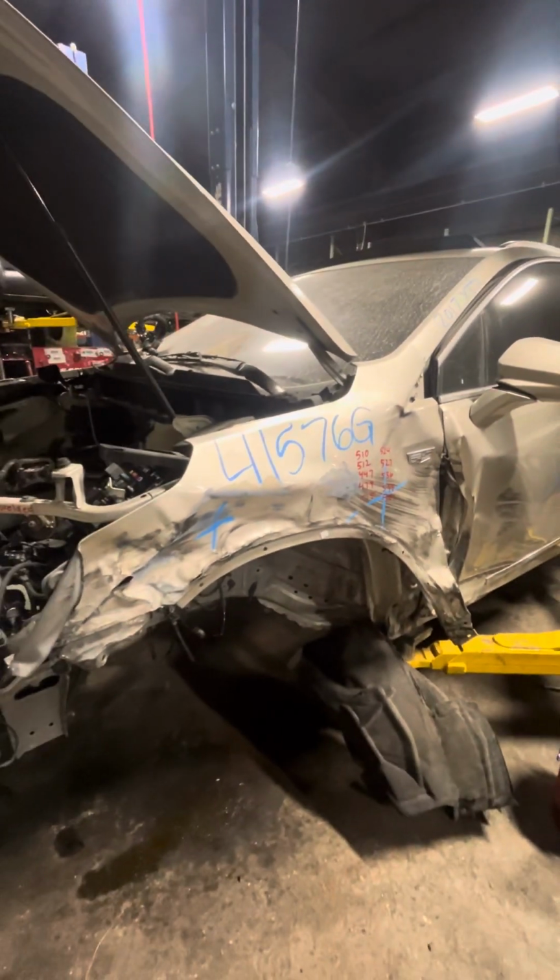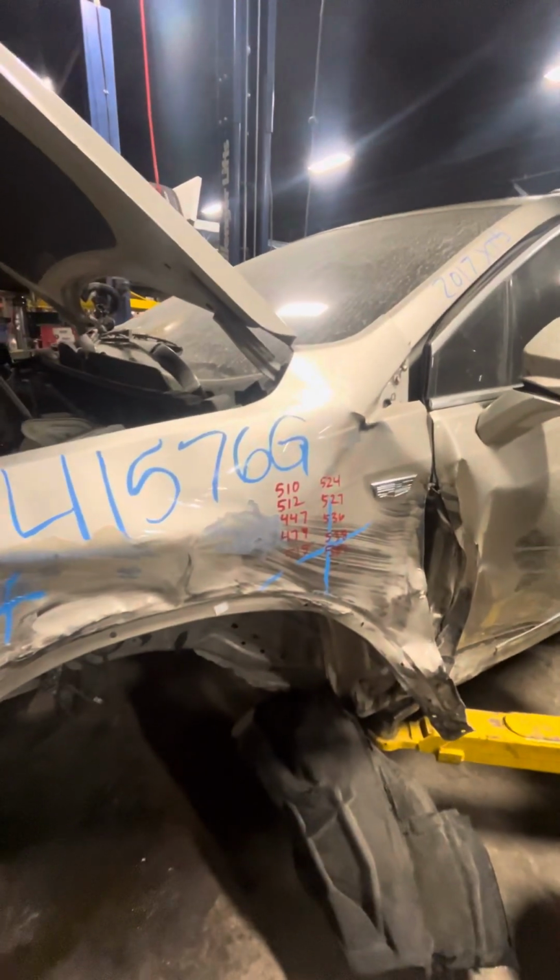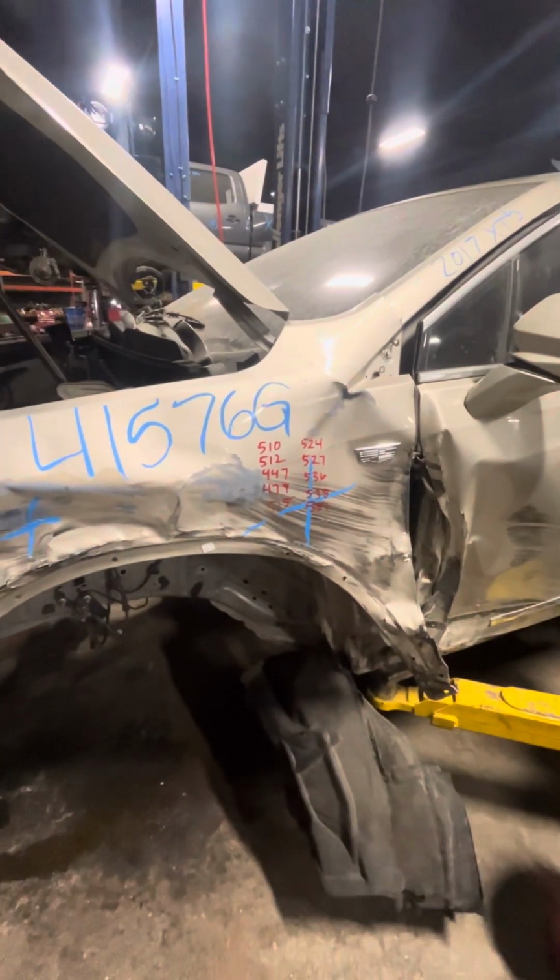This is vehicle inspection for a 41576G 2017 Cadillac XT5.